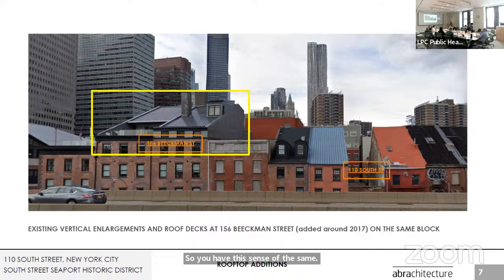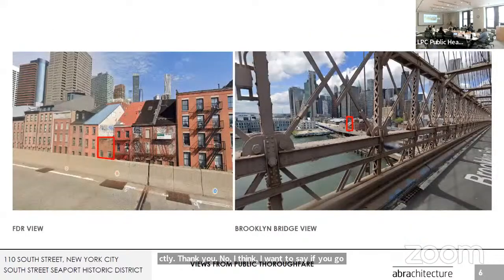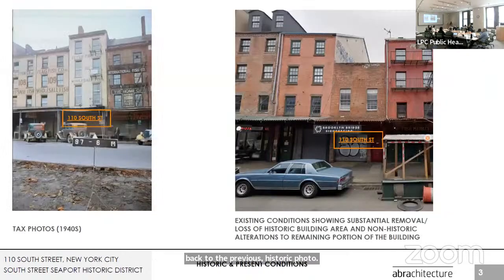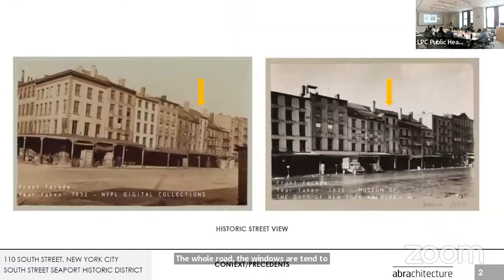All right, thank you. I may, yes. Commissioner Jeff, if you go back to the previous historic photo, the whole row, the windows tend to be very vertical. If you look at the layout of the windows, they tend to be on the narrow side. I think in the current application, the window is much wider. That's one thing that stood out for me, because when it comes to this building, your buildings become extremely large, extremely wide.